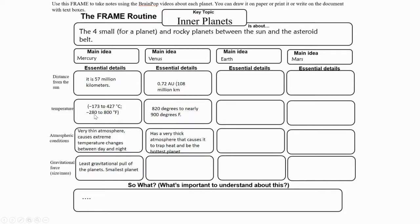You can see the difference in temperature. Mercury goes from negative 280 degrees Fahrenheit to 800 degrees Fahrenheit. That is hotter than the inside of your oven. But Venus, it's down to 820 degrees. That's 800, not negative, positive 820 degrees. So that's still hotter than the hottest it is on Mercury. And then it can get up to 900 degrees Fahrenheit. So that's tremendously hot. And it's because of that very thick atmosphere that traps the heat.